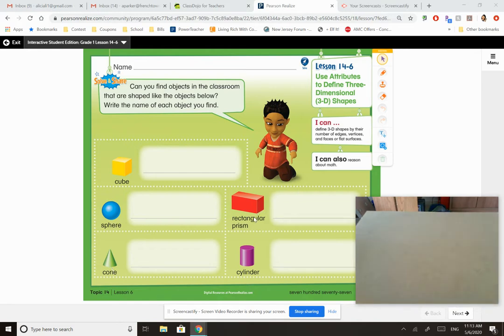Now this red one is a rectangular prism, and the 2D shape is a rectangle. Our last 3D shape that we could talk about is a cylinder. Think about what 2D shapes a cylinder has. The top of it is a circle. So you can find some stuff around the house that are like these shapes.